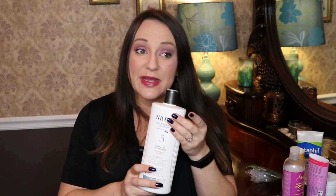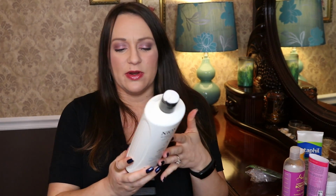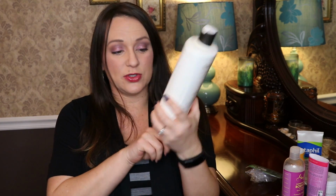So it can always use just a little bit of oomph. I think this gave me a little bit of oomph. Would I buy it again? I don't know. You know, I've used the Nioxin. I think that they do work pretty well. They are overpriced, but you can always find them at Marshall's. I bought this at Marshall's for $17. So I don't know. I may or may not pick up a Nioxin again.